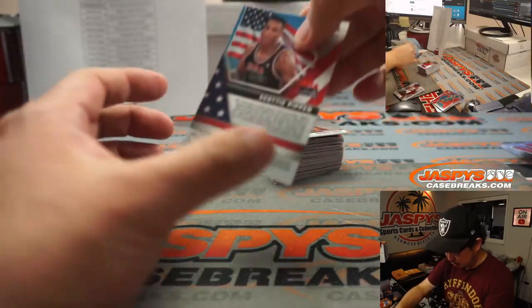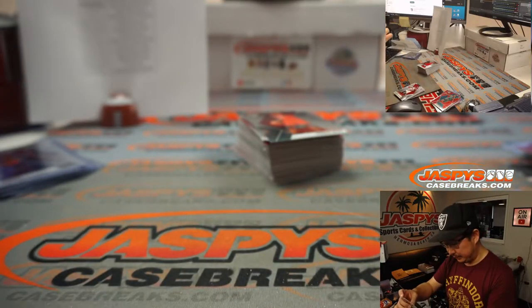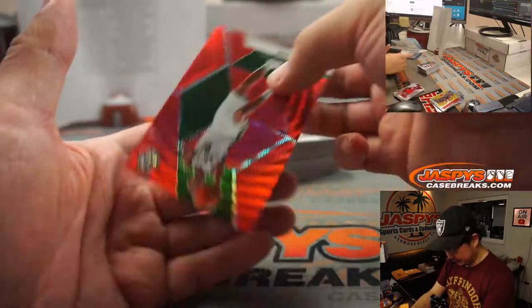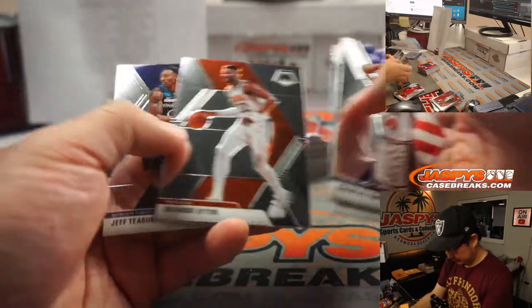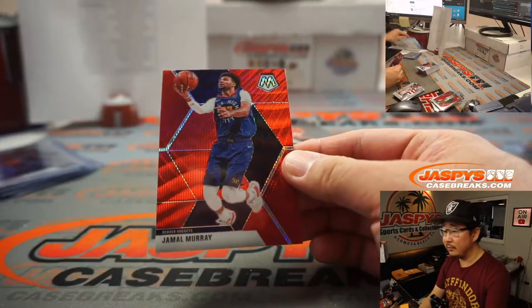And here's a gold Scottie Pippen going to the Bulls. On the checklist, he's a Bull. There's a Khris Middleton Red Wave. We got a Jamal Murray Red Wave.